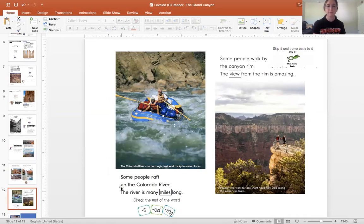Some people raft on the Colorado River. The river is many miles. I know sometimes that S is tricky for me. I'm going to cover it with my finger. Mile, okay, more than one mile. The river is many miles long.